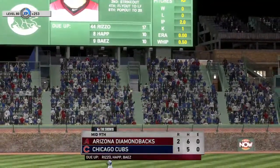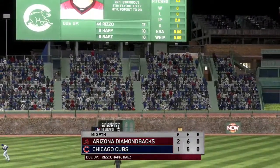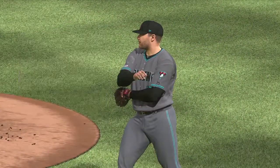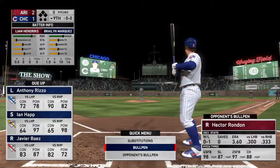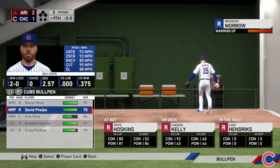Nothing across here this half of the inning. Nothing for the Diamondbacks in their half of the ninth. Last chance coming up now for the Cubbies. Liam Hendriks enters the game to finish this one off here in the bottom of the ninth. For Arizona, coming to the plate now, Anthony Rizzo. In previous meetings with Liam Hendriks, he's 2 for 3.